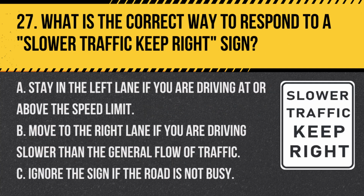Question 27. What is the correct way to respond to a slower traffic keep right sign? A. Stay in the left lane if you are driving at or above the speed limit. B. Move to the right lane if you are driving slower than the general flow of traffic. C. Ignore the sign if the road is not busy. Answer: B. Move to the right lane if you are driving slower than the general flow of traffic. This sign is meant to facilitate smoother traffic flow by keeping slower vehicles to the right.